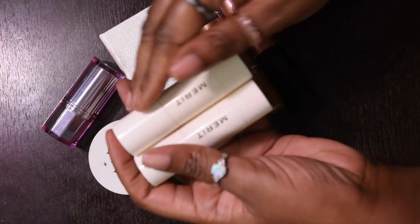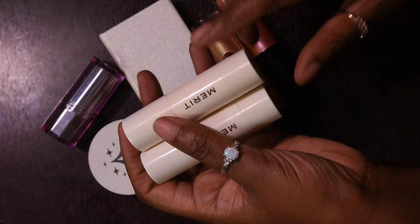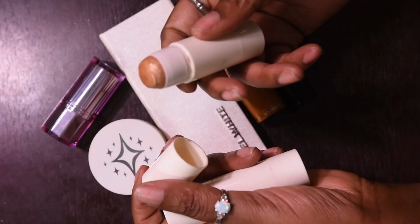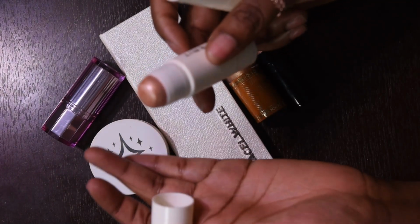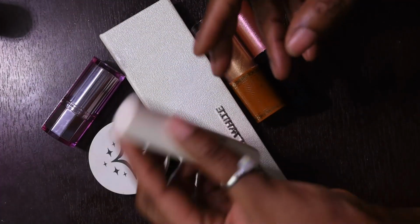Two products that I actually do like this formula. I just prefer one shade over another. So I'm going to keep the shade I prefer, which is Citrine. This is a beautiful orangey gold shade. And the other shade is Bounce, which is a little bit icier with more of a pink coloring. So the Bounce is going to be decluttered. The Citrine I'm keeping.